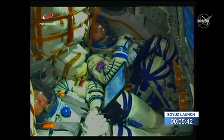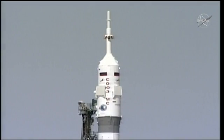At this point, the first and second stage engines are primed and ready for launch. Telemetry has been confirmed and received from the rocket. Again, it's going to be sending telemetry to ground sites all throughout the ride uphill, which is expected to take just under 9 minutes. We're looking for third stage separation about 8 minutes and 49 seconds into flight.